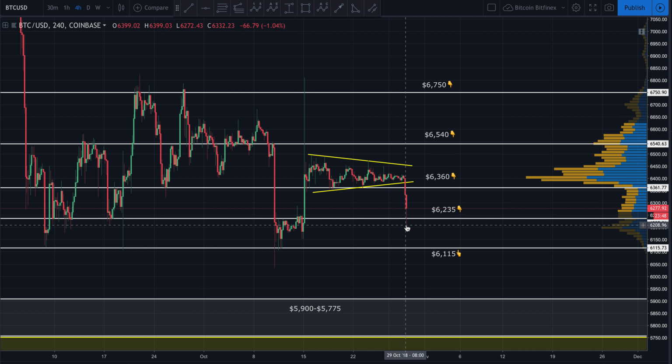So price didn't end up breaking down, guys. Right now, it looks to me like we didn't get that very strong bounce yet that I was watching. Doesn't mean that isn't going to come. It just means we haven't had it yet. So I do believe, guys, there's a good chance that we're going to come back down, at least test this area again around 62.35, 6,200, somewhere thereabouts, possibly coming down as low as 61.15.